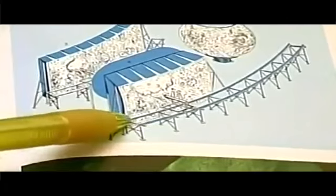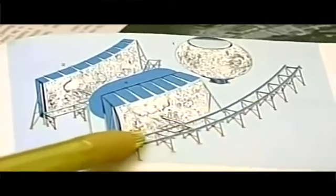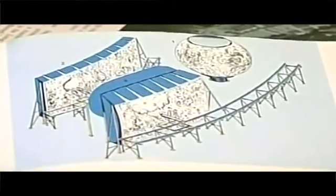And you'll notice here on these models there is a camera track. A camera starting at this end, coming down here, would approach the moon, or appear to approach the moon, and become ever closer towards it.